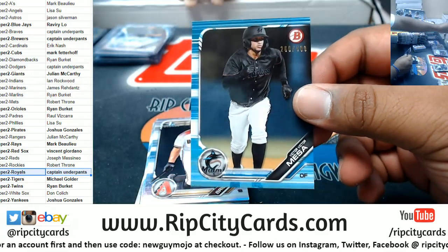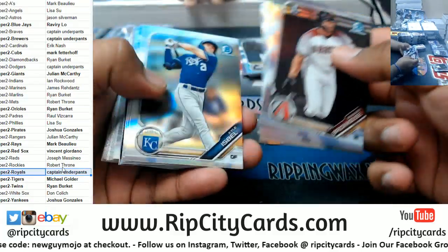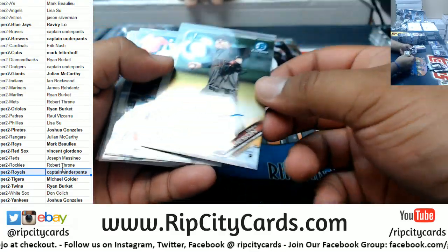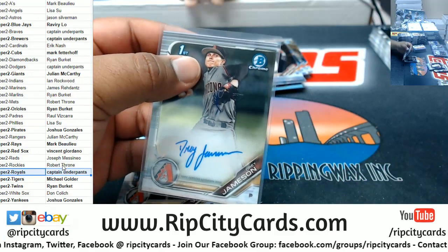Victor Mesa, $4.99. Marlins paper, non-auto. Dre Jameson, D-backs autograph. D-backs on the board.